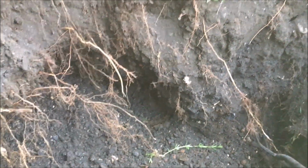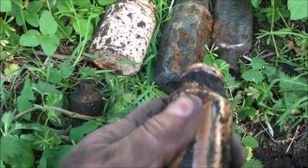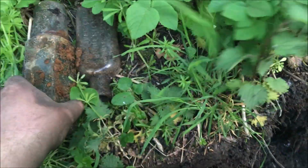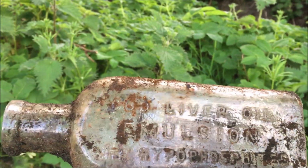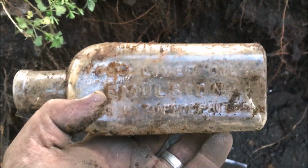This is hard going. Second hole's proving tough as well. I am knackered. There we go. Stoneware. Stoneware penny ink. It's always good to see them. Another inkwell to go with it. Jam pot back in. I think it's a pickle jar. Back in. And this one, yeah, look at that. Cod liver oil emulsion. There you go. Beautiful. So yeah, I'll just go trench on for 5 minutes and just see what we get.